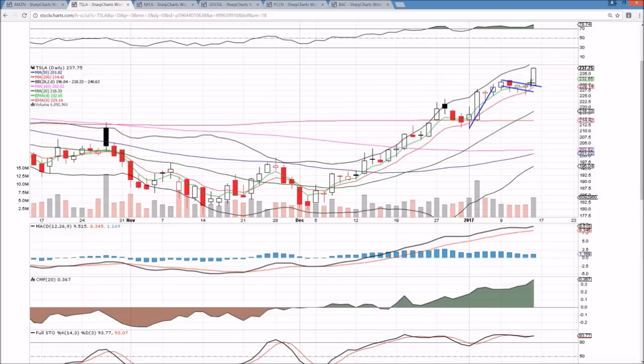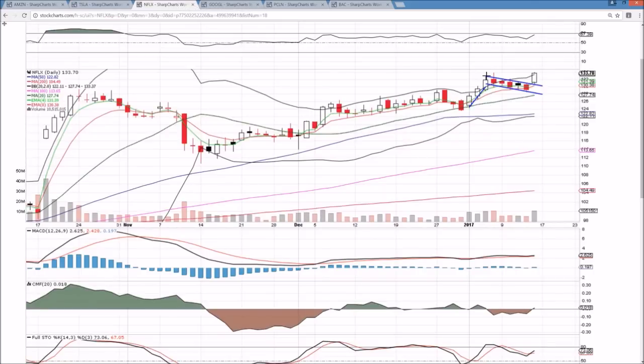So Tesla followed through on Friday. A bit of a laggard by a day. Netflix followed through on Friday. Its consolidation was a bit more drawn out. Look how low that bear volume is compared to the bull volume. And then we saw the breakout on Friday, increase in bull volume, continuation to the upside after normal, healthy consolidation.